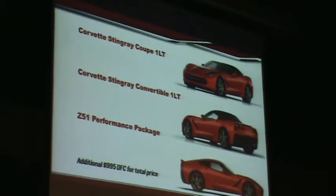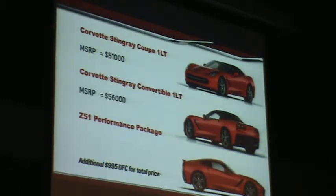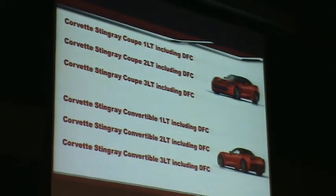So let's go forward. This is the Stingray Coupe, $51,000 without destination. And the convertible is $56,000. And the Z51 package option is $28,000. So let's go to the next slide. And click again. Let's light all these prices up. And so this is including the DFC.